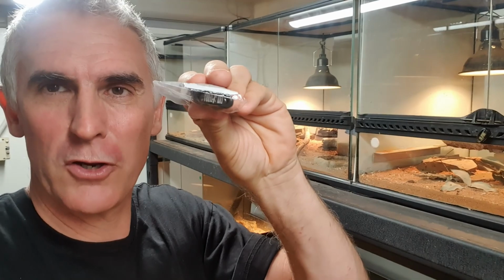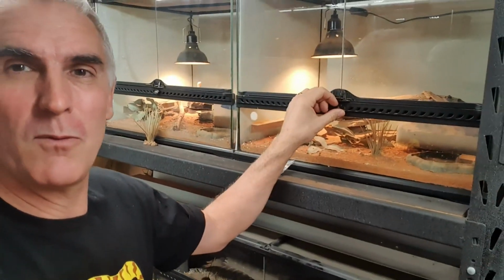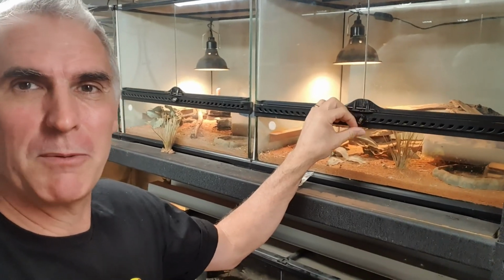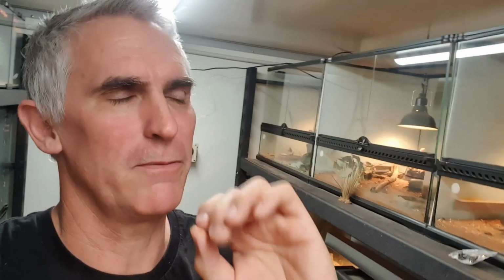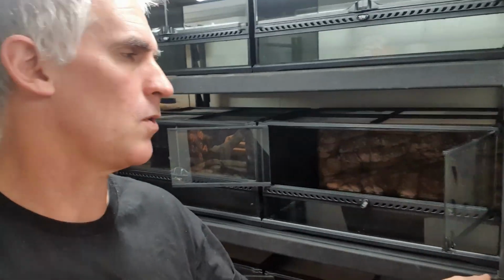That's right. Here's a new lock. This cost only about $15. So rather than throw away the cage, I'm going to replace that lock out. I'm going to do a little video on that, show you how to do it, because it's really cool and really easy.